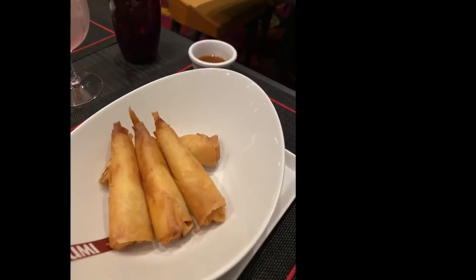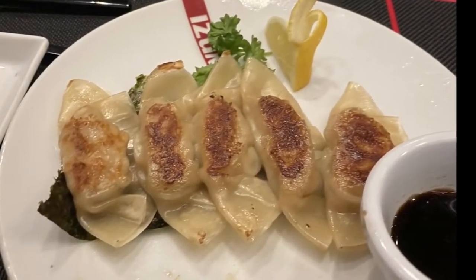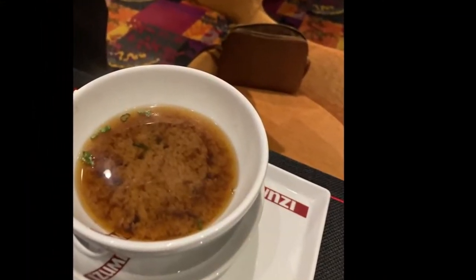So I guess it all depends on what you're looking for, but we had no problem with our party of 5 keeping it under that $35 per person in our group, and we had plenty to eat. So for starters, we had a couple of different dishes on the table to share. We had edamame, we had a shrimp and vegetable tempura, also had some pork dumplings, and then I think we also had a miso soup as well.